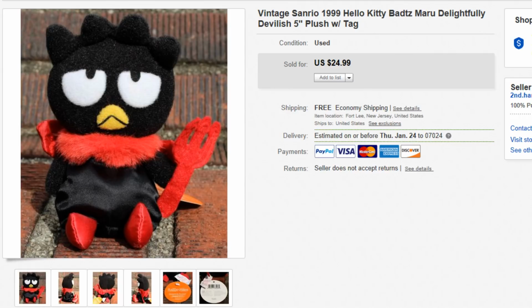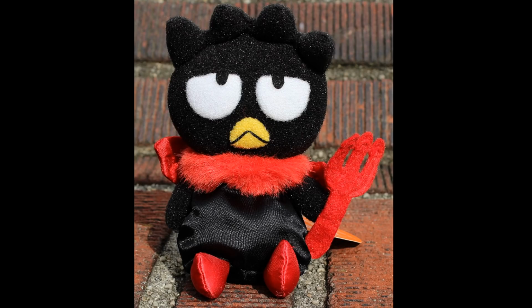Hello Kitty Batsu Maru delightfully devilish 5-inch plush with tag. I bought these at a yard sale for like $1 a piece, maybe $2 a piece. I was going to sell them at the flea markets or my showcase for $3 to $5. It turns out they were worth anywhere from $20 to about $40-something a piece.